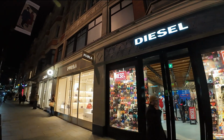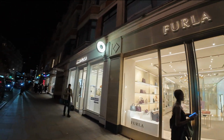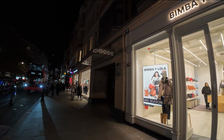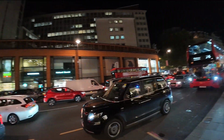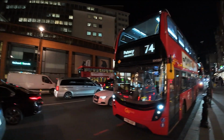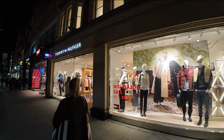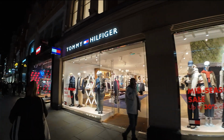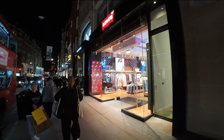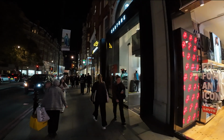Right, so let's just give you an idea of some of the shops that you've got here. So you've got a lot of the main sort of brands of shops. Come down Knightsbridge. Across the road, you've got Starbucks, you've got Guess, Holland & Barrett. Lots of shops there. There you go. Big Tommy Hilfiger there as well. And we're just now walking down towards Harvey Nichols.